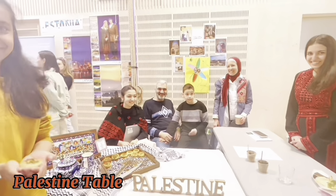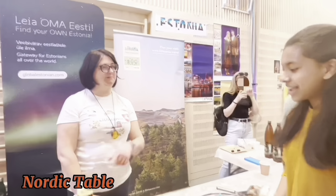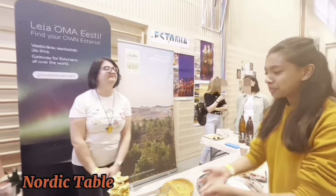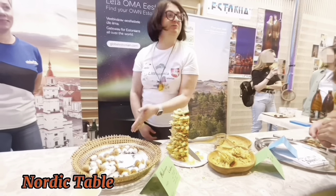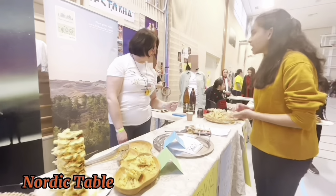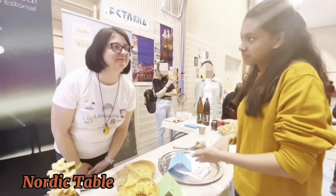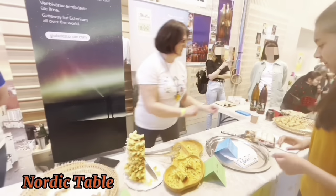Thank you. Now we're here at the Baltic table. I'm Diana, I'm from UCA. It's the Baltic table. Oh, Baltic table, sorry. We are just in the back. Yeah, we are together. What do you guys have here? We have tree cake and mushroom cookies and also some cake and also nuts filled with caramel. Can you tell me which Baltic countries you are from? I am from Lithuania. This is Lithuania. This is Estonia.